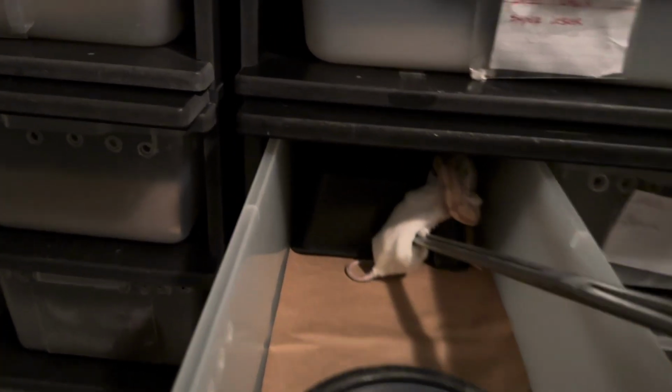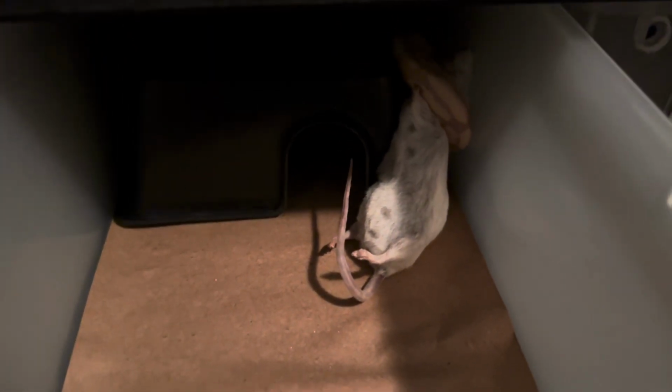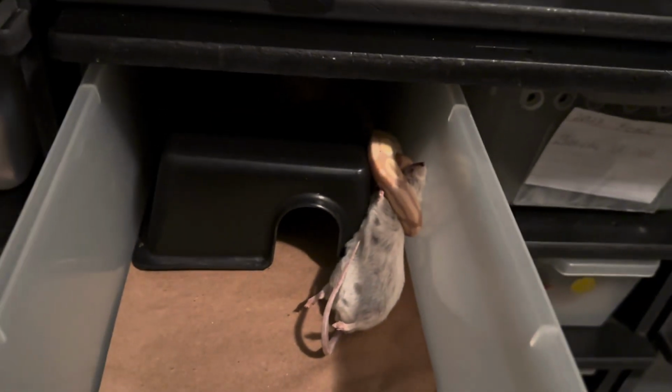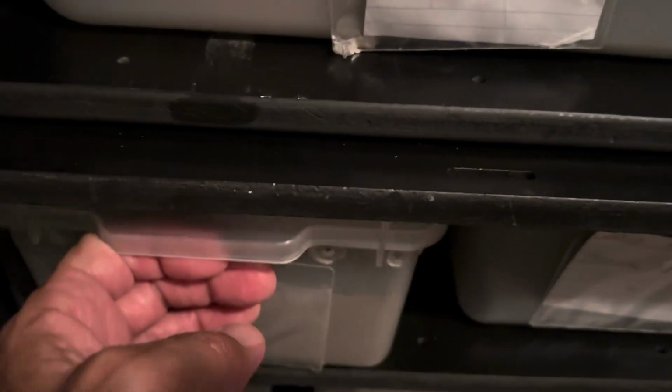Oh, there we go. He's got it. So there we go, 5 months no food. He's in a tub for 24 hours and he's got his first meal. You can see his dorsal is basically edged out, which is a sign of a lot of loss of weight. So I'm glad he's eating. I don't want to bother him. So let's close this up and we'll feed a couple more animals.